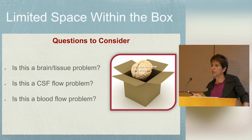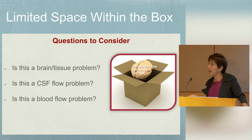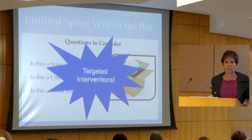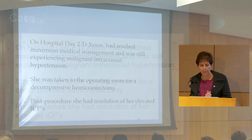Okay? If it's a brain or tissue problem from a mass effect, it doesn't matter how much CSF you take off. What's going to fix this patient is a decompressive hemicraniectomy and evacuation, right? If it's a CSF flow problem, you better change the intraparenchymal monitor to an EVD. And if it's a blood flow problem due to loss of autoregulation, lower your CPPs. This is what I'm talking about by targeted therapy. This is where you guys are key to really having an influence on your patient's outcome, okay?